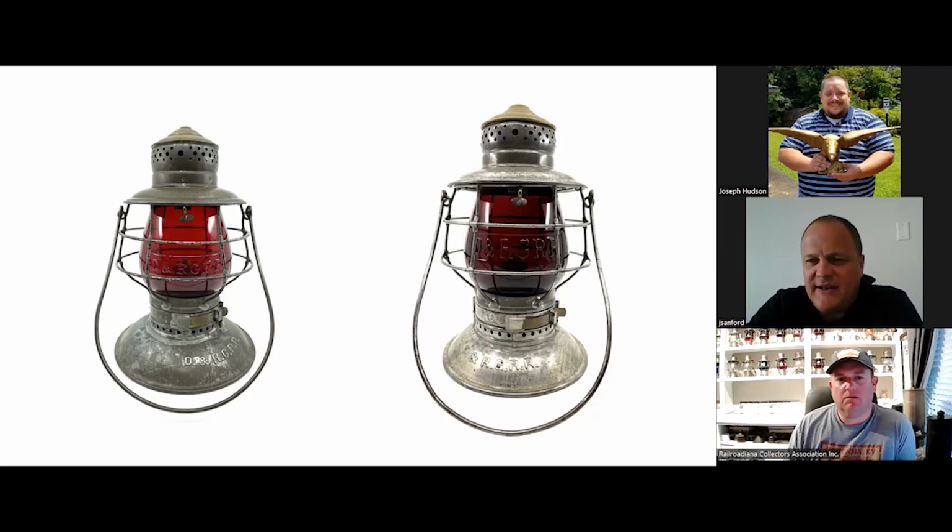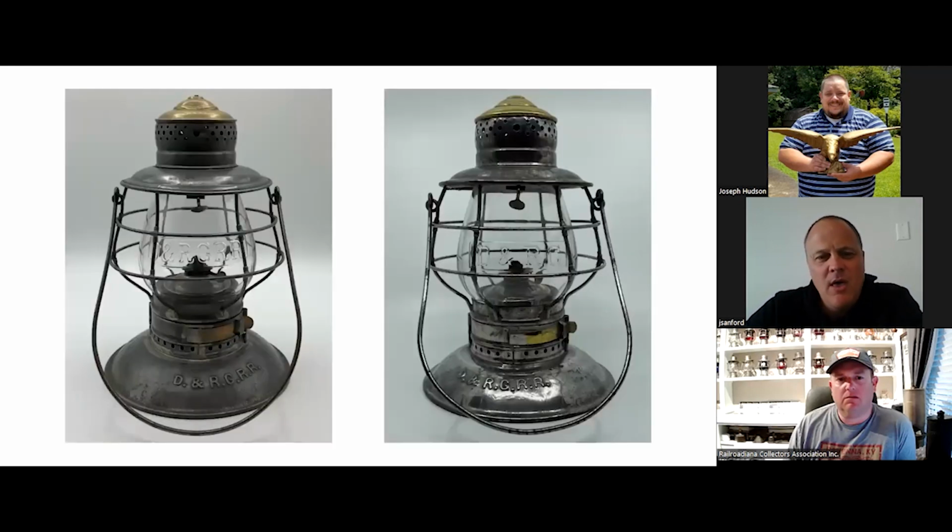That globe you can find in red and clear. Those 2 are my 2 favorite. I just have always really liked the Buck lanterns. Just the name Buck kind of screams Western to me. And just some of the design features that they use have a really interesting feel to them when you get a chance to hold them.